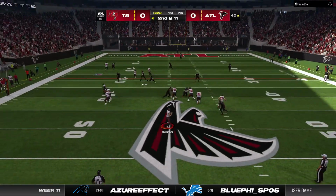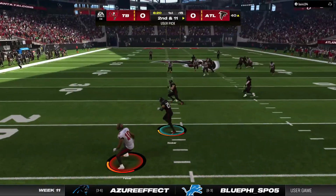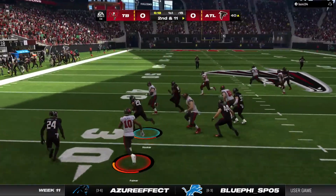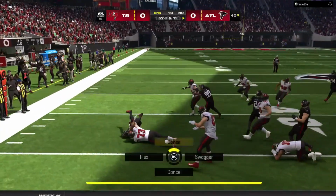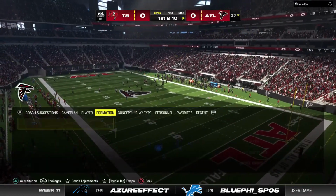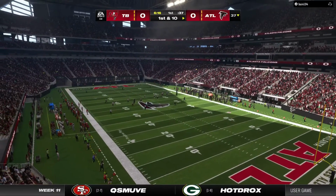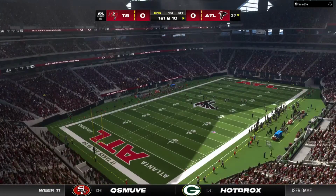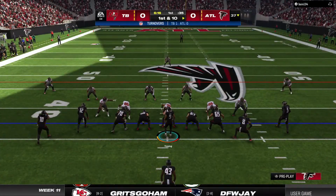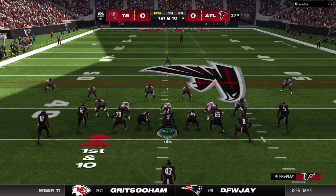Off the play fake. Burnham. Oh, his first throw of the game going to be intercepted. Picked up by Amari Hooker. And the Falcons are going to take over once again at their own 37-yard line. Good starting field position for them as they come up 1st and 10 at their own 37.